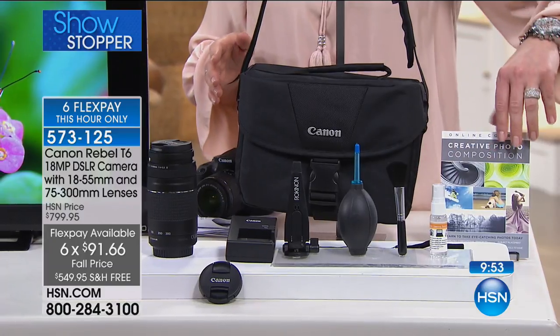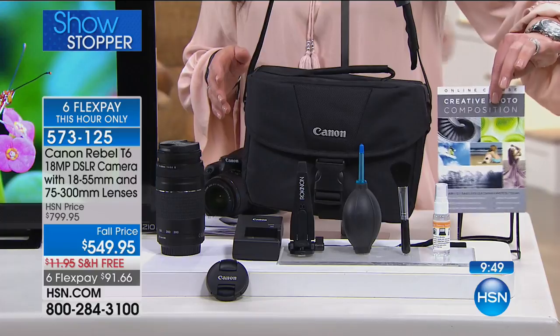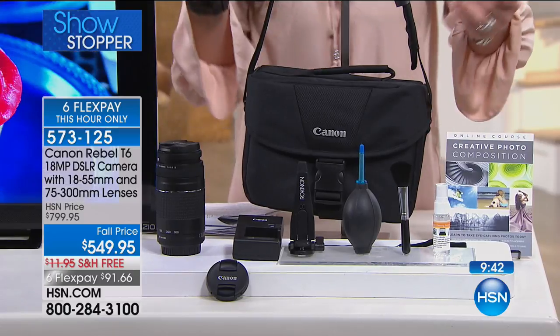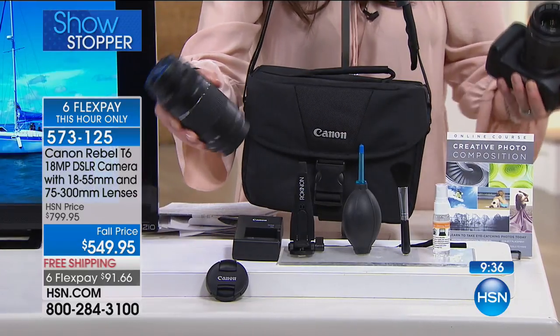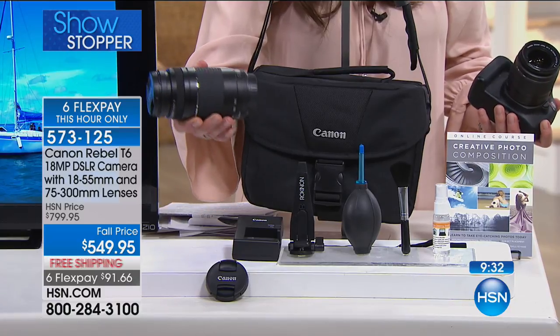Remember, you do get the case. You do get the cleaning kit for the very first time. You're also getting editing software and courses to help enhance your photography skills. You get the charger. You get what I call the introductory lens, the lens that everybody starts with. But then you get the fancy lens. Now this happens to be your 75 to 300 millimeter.